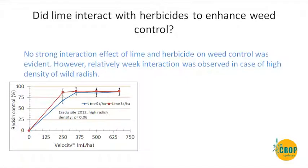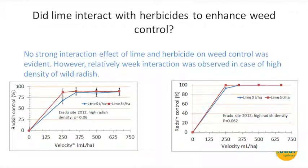For example, this one is wild radish at Eradu, where we had very high density. Comparing no lime with lime, at 250 mils of Velocity, the radish control increased by about 18% in the presence of lime. Similarly, in 2013, we observed about a 6% increase in the presence of 250 mils of Velocity. But notice that when we increase the rate of Velocity, those differences diminish. So we can see the difference only at the lower rate of Velocity.